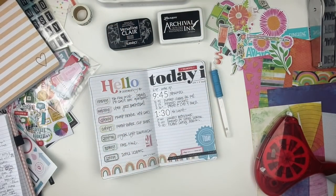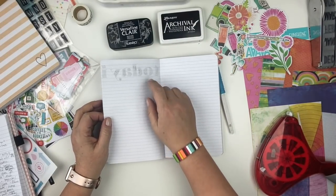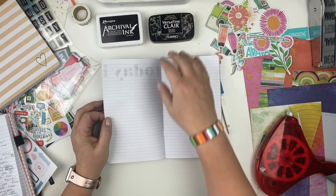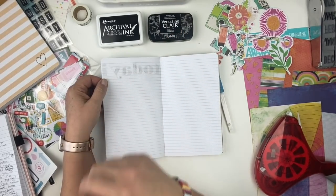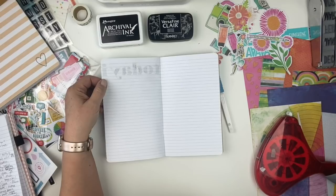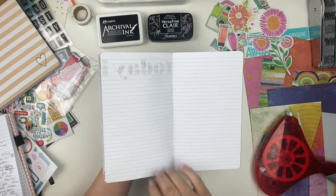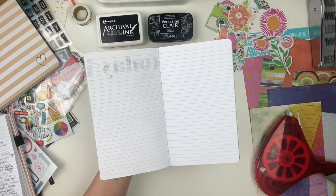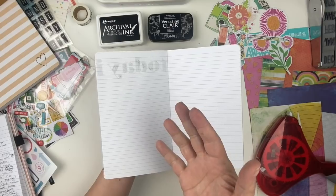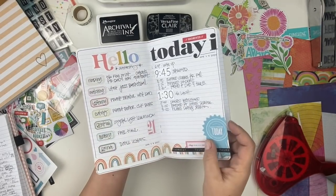Okay, so as I was saying, sometimes, let's switch those again. When you use the pigment ink, you will see this happen. You'll see a little bit of shadowing or ghosting. In this case, there's quite a bit, right? And there's really nothing that you can do about that. But you can't prevent that from happening when you're using a pigment ink, unless your paper is quite a bit thicker.